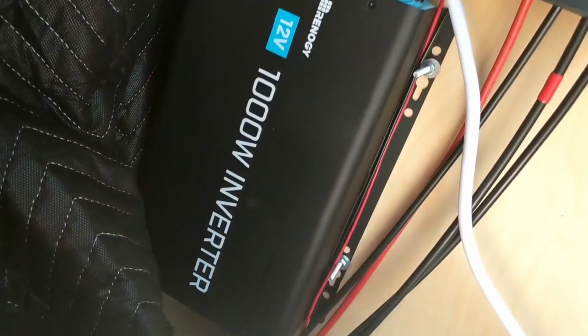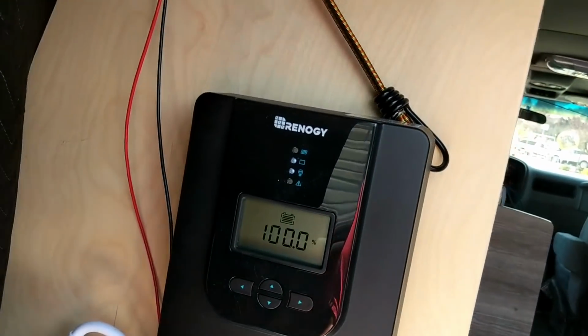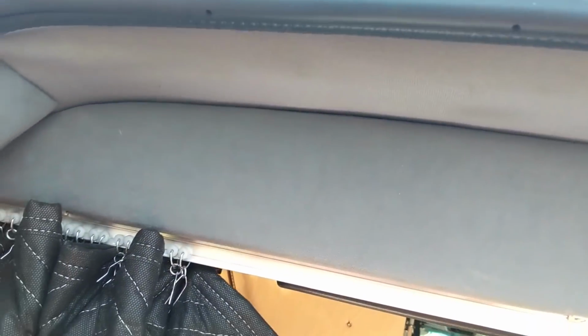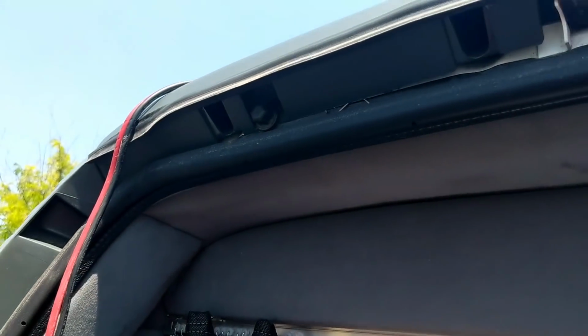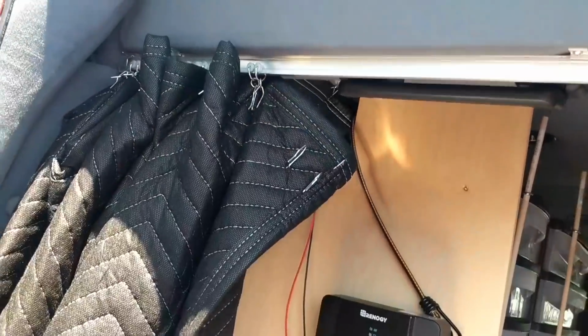So right behind here, there is a 1000 watt Renogy inverter. This is the charge controller. The cable that's going to the solar panels, there is no hole through the roof. It's just coming down through the back door, which could be neatened up, but it's absolutely fine. There have been no leak problems doing it this way, and my solar has always run underneath my door jamb in the minivan as well, so I'm not too worried about it.